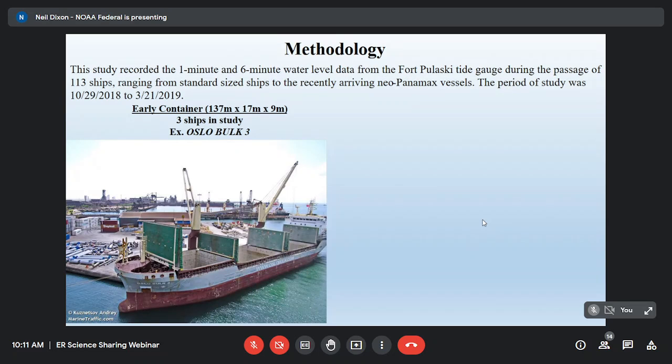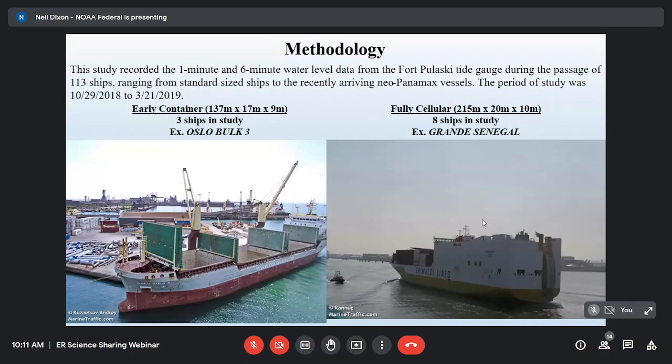These are standardized dimensions for these types of ships. You have the early container, and you have what are called fully cellular ships. These are commonly called Rolo ships. They're basically like floating parking garages. So these are pretty common here because we have the Volvo plant and the BMW plant. So these are importing and exporting vehicles from the port.